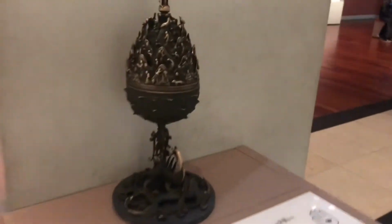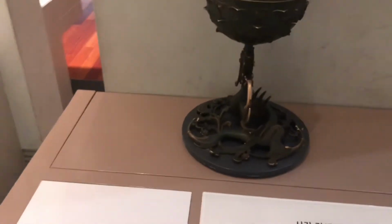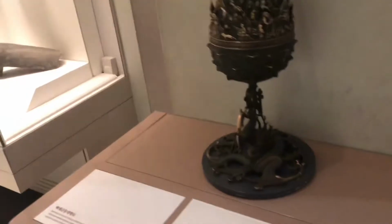And that's the National Treasure number 287. It's not real because the real one is in the other places. So that's, I forgot the name. It's Baekje in Korean language. I forgot how to say it in English. That's the replica. And now let's go to Kaya.